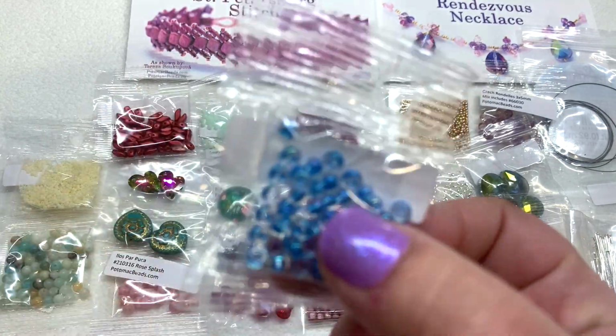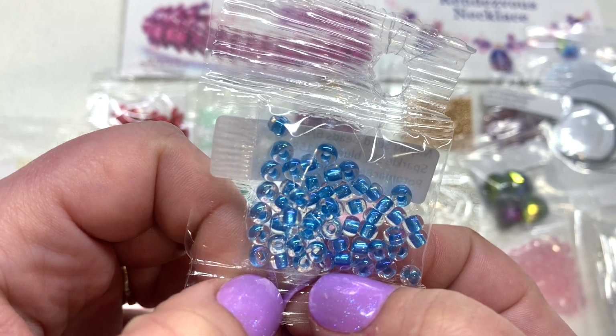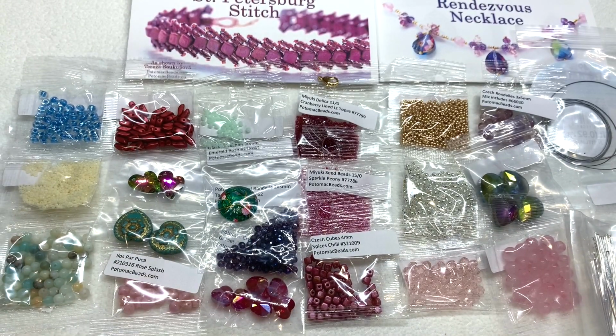Yep, I think the only difference is that these size 6-0 seed beads are in a slightly different color lining. So the other ones were more in that seafoamy green color, and these are in more of an aqua blue. And then we have a few more things to look at.